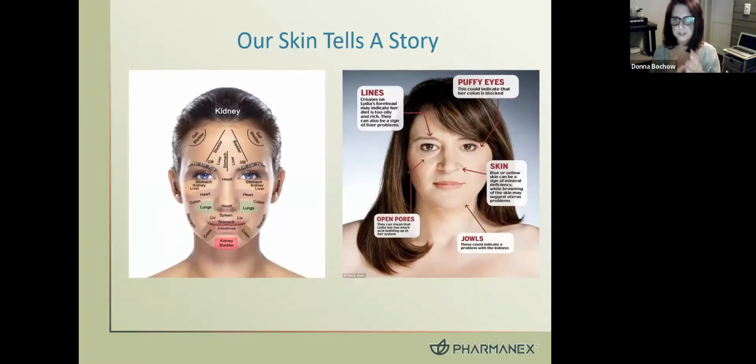Blue or yellowish skin can be a mineral deficiency. Jowls can indicate problems with the kidneys. Open pores indicate an acidic diet.